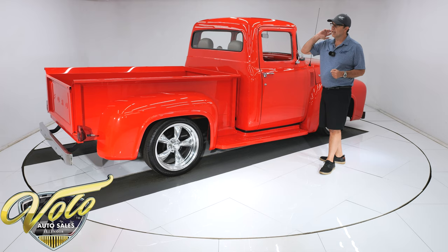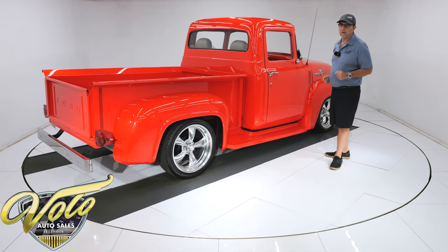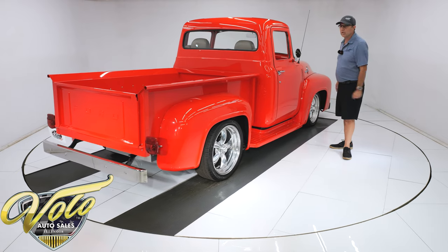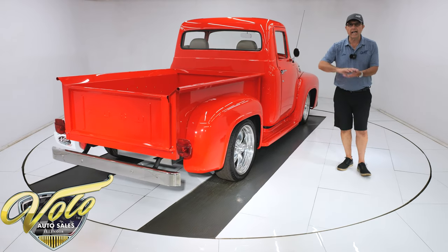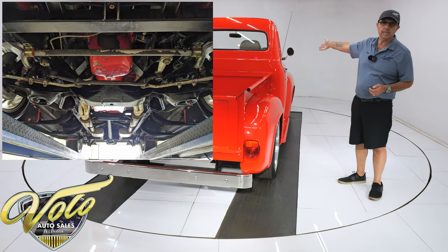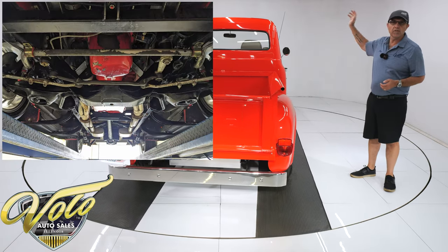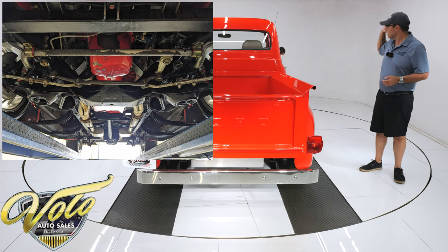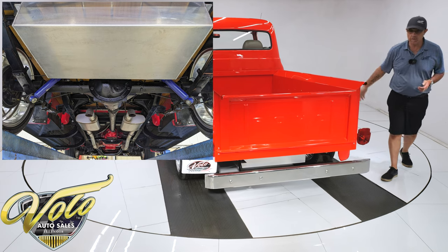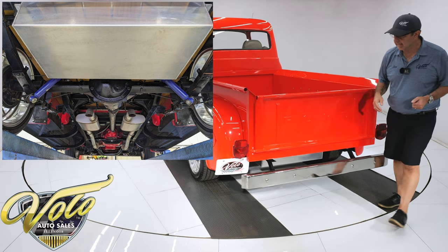You want to go on an overnight trip? This will do it. You want to win a trophy? It'll do it tonight. It is absolutely gorgeous. So the body was off the frame, like I said. It has a new front clip with independent suspension, coilover adjustable gas shocks. In back, it's the leaf spring setup with shocks. That was all replaced when they redid the car.